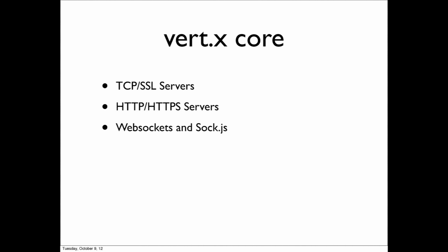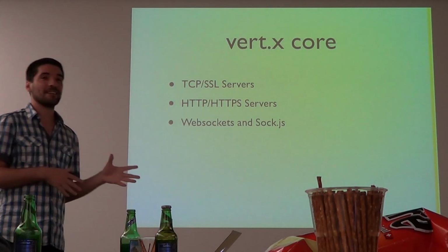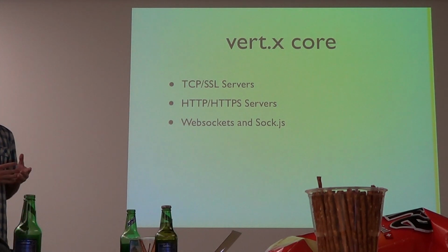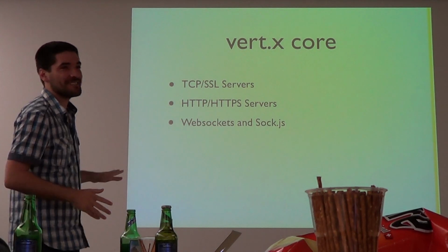I don't know if you have heard about SockJS, but I don't want to say it like that. But the guy said it's like Socket.io well implemented. So you go fight against the SockJS guys.